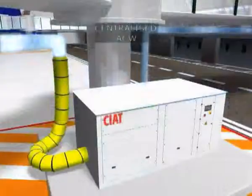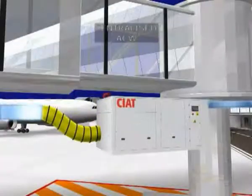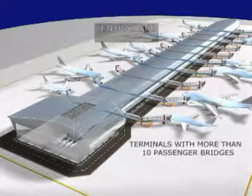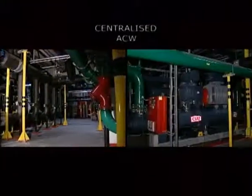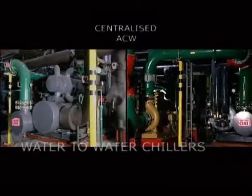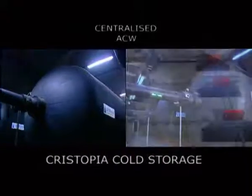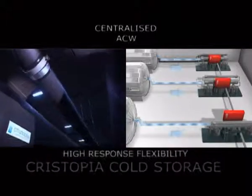They can be positioned either at the base of the rotunda or suspended from the passenger bridge. This type of installation is particularly suited to terminals with more than 10 passenger bridges. The production unit is installed underground. It consists of water-to-water chillers equipped with high-power screw-type compressors completed by Christopia cold storage units, exclusive to SEAT. These storage units are supplied by the water chillers during off-peak periods. They make up for increased demand during peak periods.